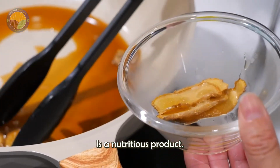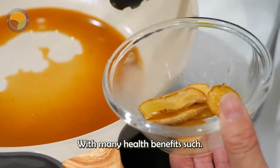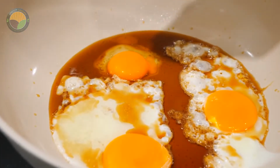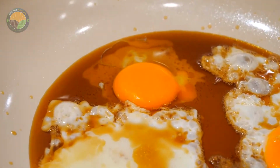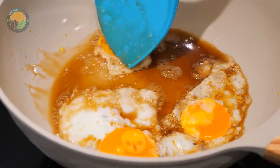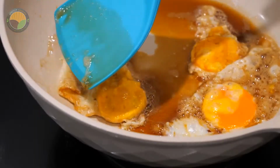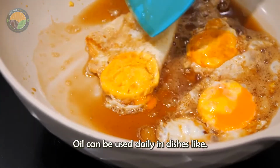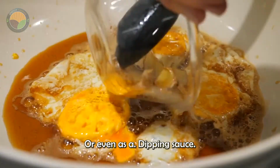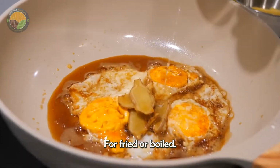Sesame oil is a nutritious product with many health benefits, such as protecting cardiovascular health, supporting digestion, and enhancing skin health. With its versatile nature, sesame oil can be used daily in dishes like stir-fries, salads, soups, or even as a dipping sauce for fried or boiled foods.